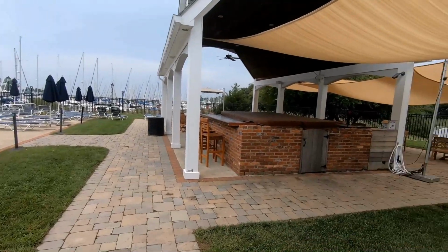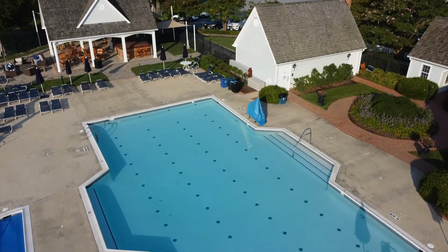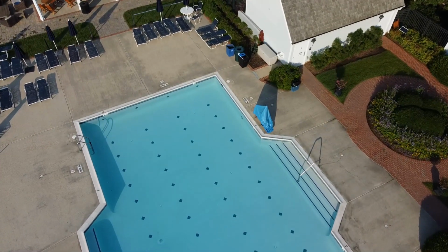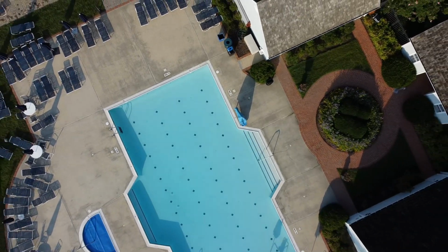That stinks. When we finally got access to the pool, it was only open for about 30 minutes before it was time to close for the day. The pool was also so small and shallow that even the kids complained about the depth and the size.